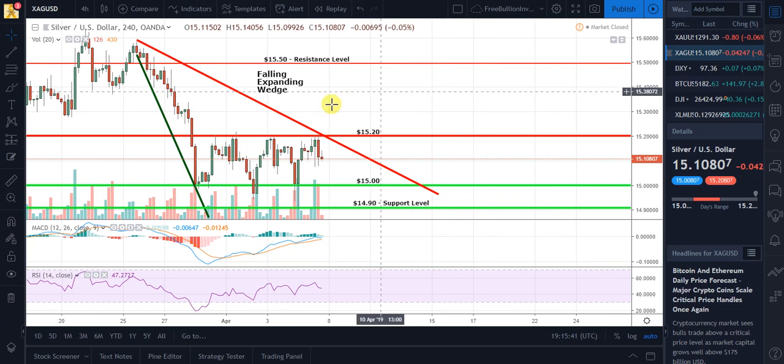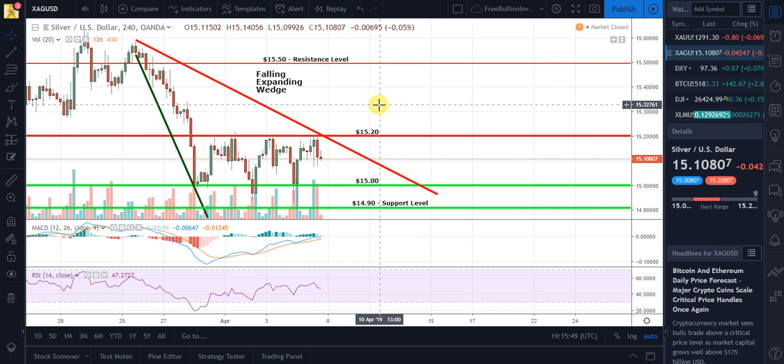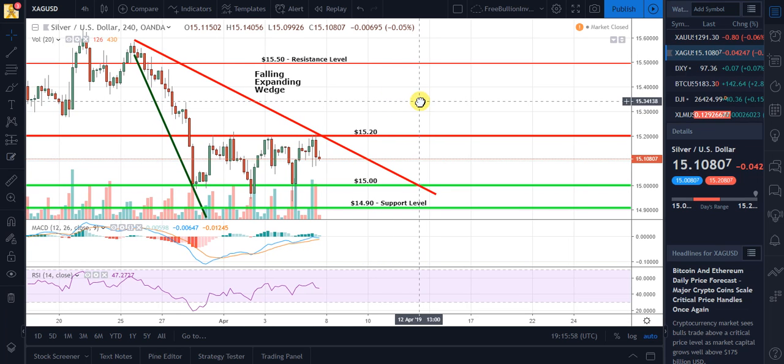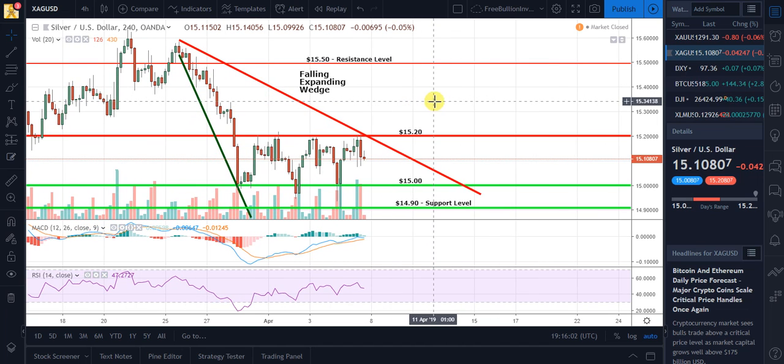So in the week to come, I expect more sideways movement, but also if we get some positive information out of the FOMC minutes in regards to gold and silver, we'll likely see both of the precious metals move higher. So that's it for this week's review and outlook for silver.